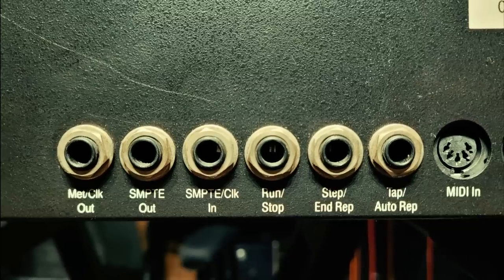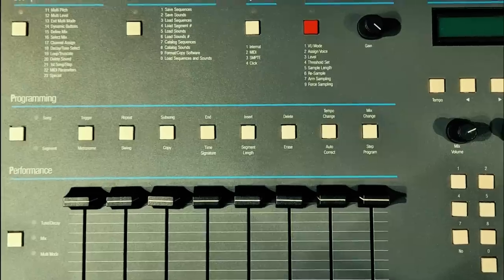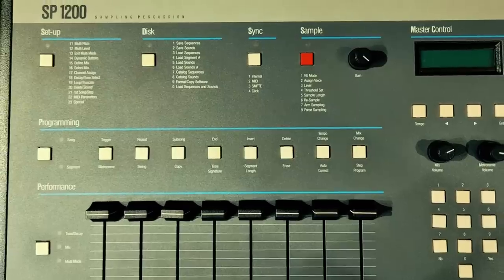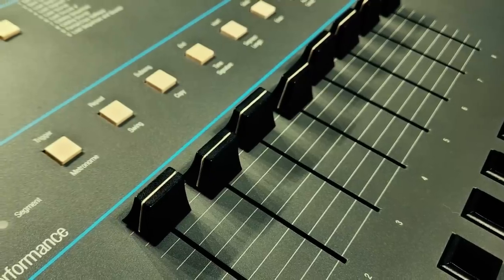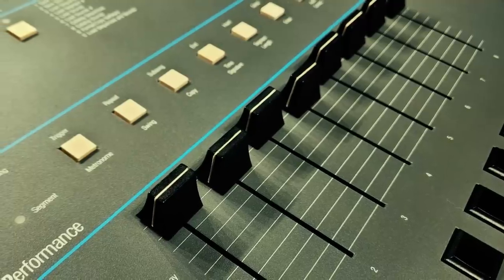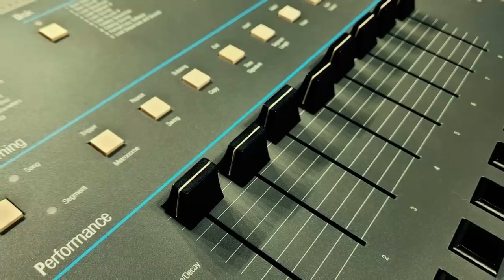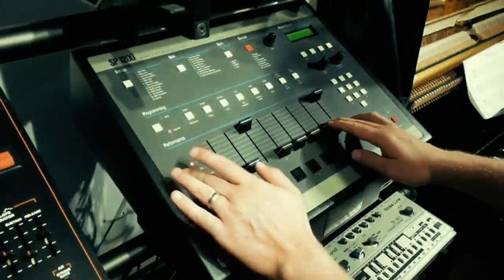Now, there is much debate online about the character of the internal clock and the swing of the SP1200. This may or may not be true, and I'm not going to pretend to have the engineering knowledge to answer that, but it could also be down to the way the samples are truncated or chopped on the machine, meaning that they're not super precise. So perhaps that could at least in part explain the loose feel and the funky vibe of the 1200.